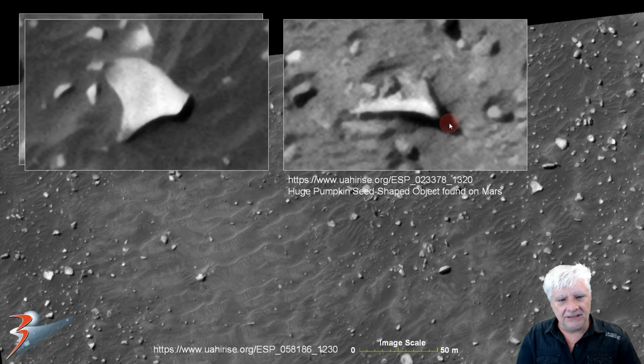There's another one. This is from the video Huge Pumpkin Seed Shaped Object Found on Mars. Also has a bright smooth surface to it, partially covered in sand and dust, and also comes up to a point on the right over here. And this is just another example of these that I found, guys and girls.